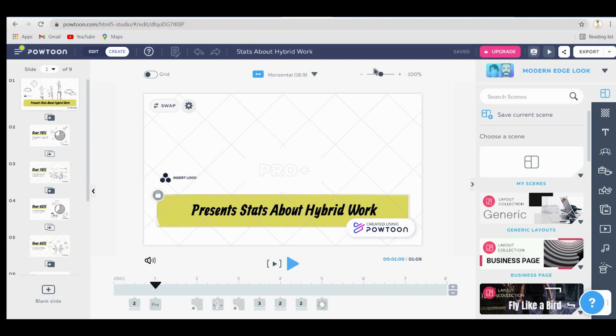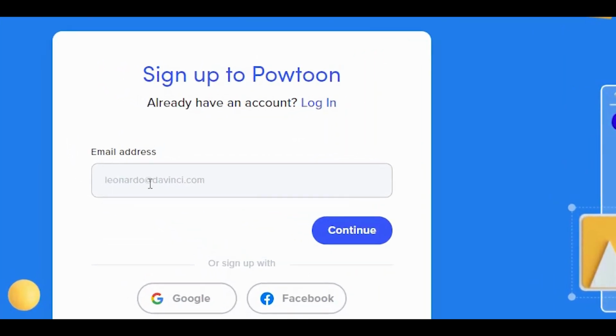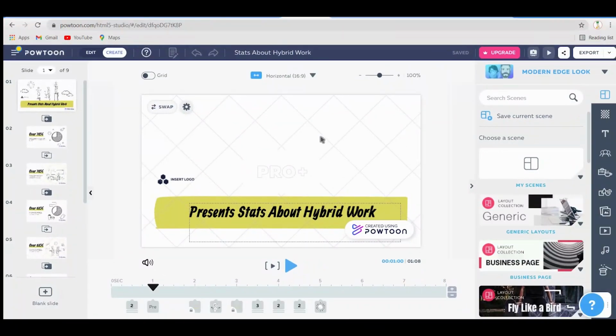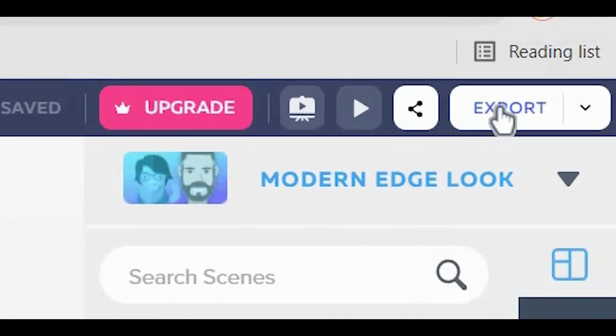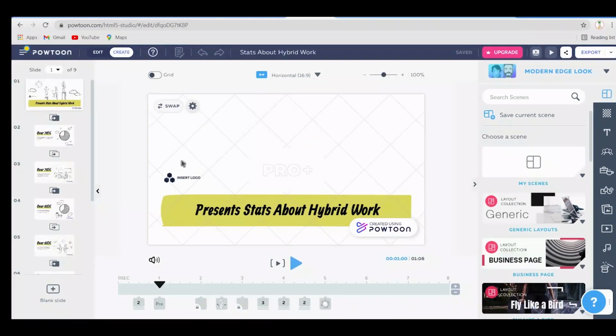Before you can edit this video, you will be creating your account first. Just enter your email here and you're good to go. After altering all of the necessary things, all you have to do now is click export on the upper right portion of the site. It will allow you to download the video on your phone or computer for completely free.